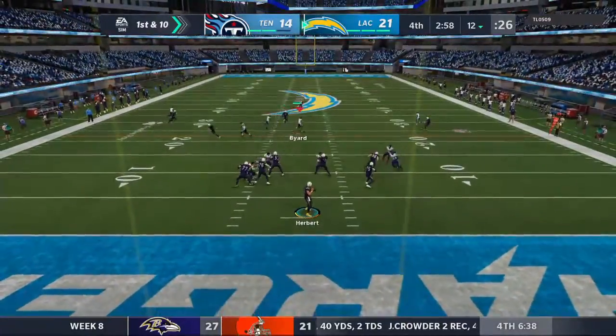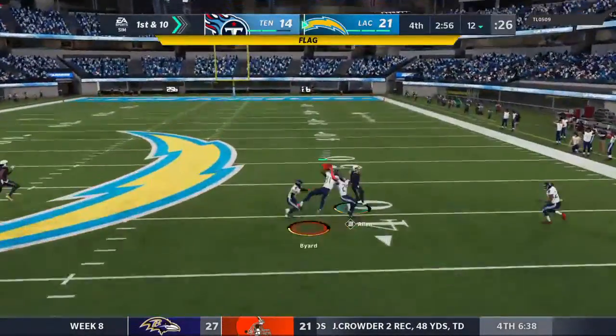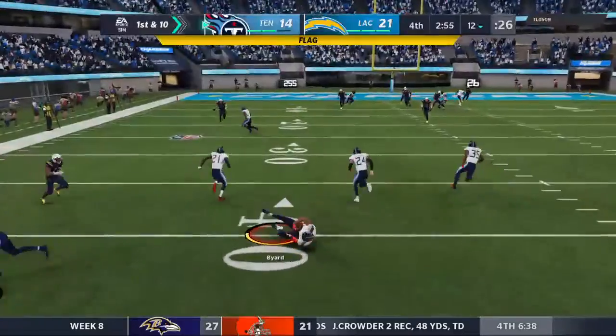From the shotgun, here's Herbert. And look at this. They get the turnover they needed.